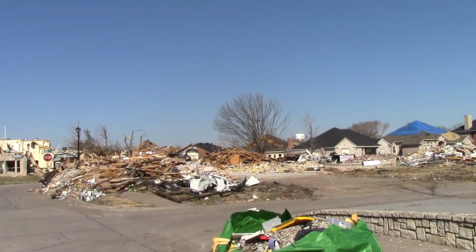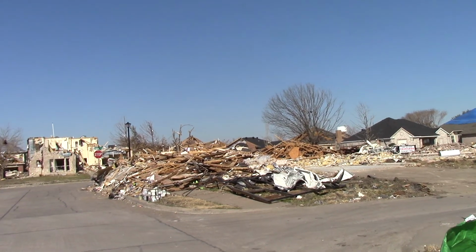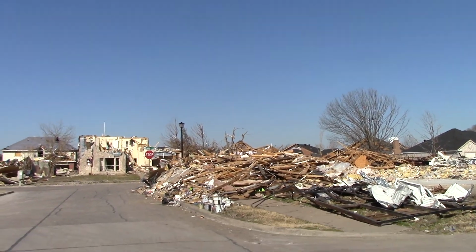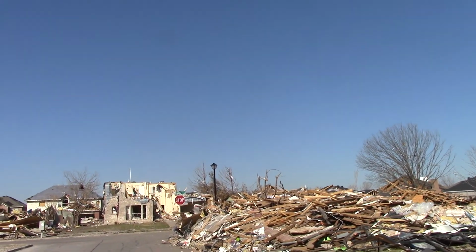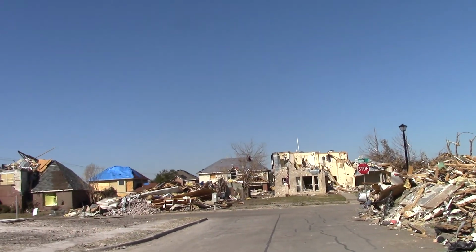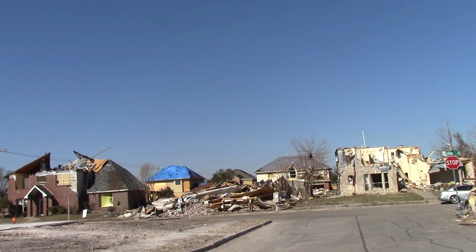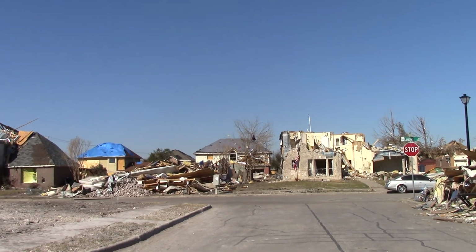So that takes a look at the street in front of us. One street over, so we've really stuck to the neighborhood. One street behind us, one street in front of us, and then our street itself. And this is the tornado damage that hit us the day after Christmas, 2015.